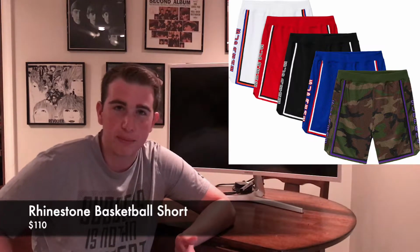Next up, we have this rhinestone basketball short coming in 5 colorways for $110. These are actually pretty dope. It says Supreme, and they're little basketball shorts. I like the camo, I like the black, I like the white, I like the blue. Honestly, I like them all.